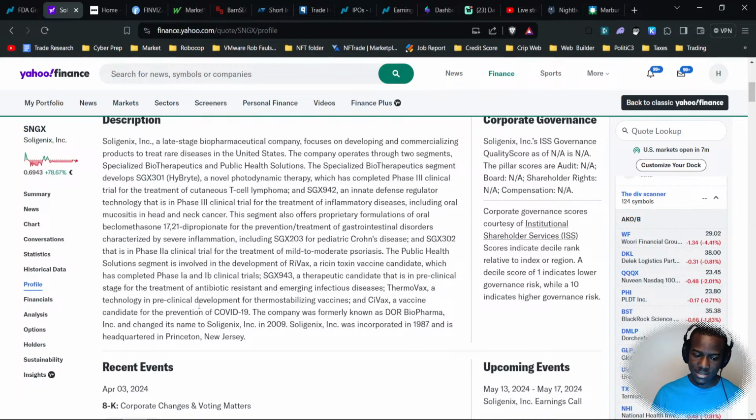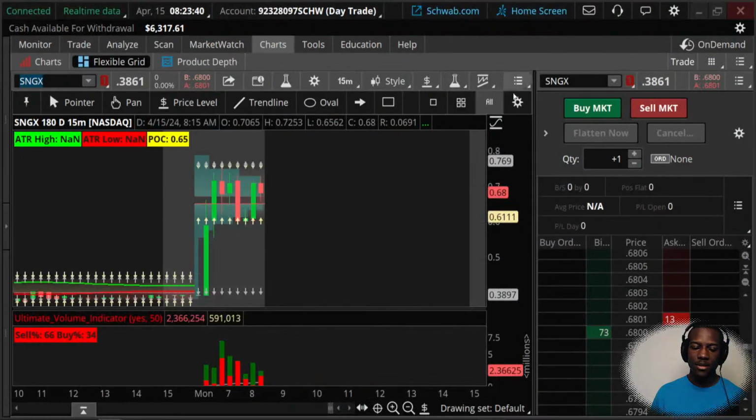Okay, so yeah, they're working on several things. Look at all these keywords they got. They got lymphoma in there, which is cancer. They got the word cancer in there. They got COVID in there. So they got a couple of descriptive words in their profile here. It was incorporated in 1987 and headquartered in Princeton, New Jersey. Okay, so we got about 7 minutes to the bell. We'll watch this one out of the open, and we'll see what else populates out after the open as well.